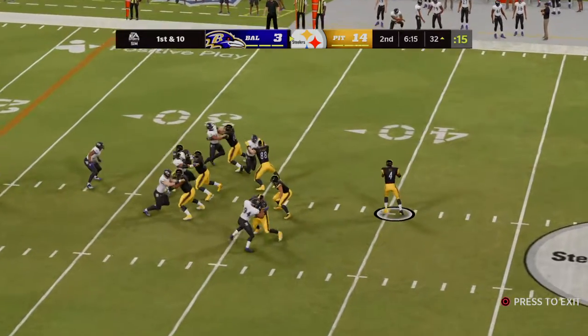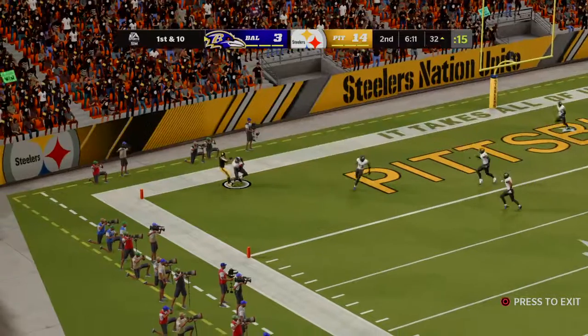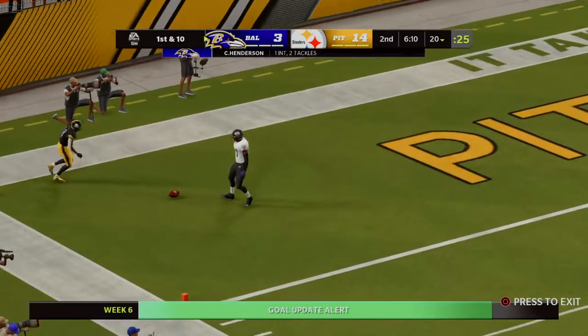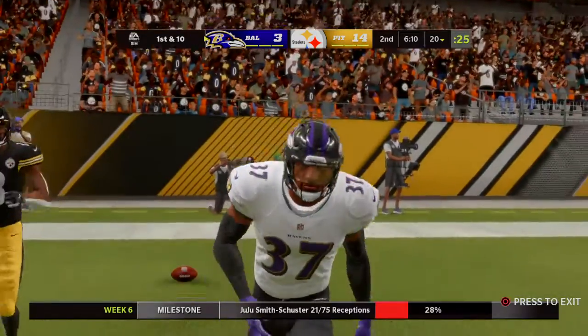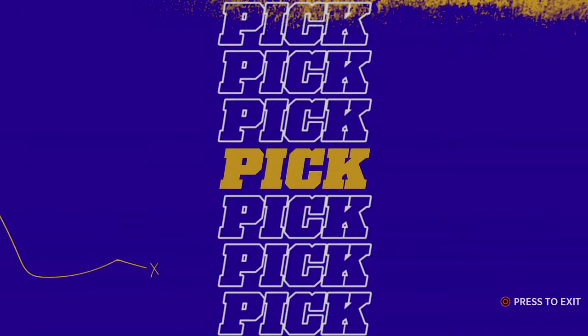Off play action, Rose. There goes a deep ball, end zone. And this is going to be intercepted. It's C.J. Henderson picking it off. And the Ravens are going to get the football here as the ball will come out to the 20.